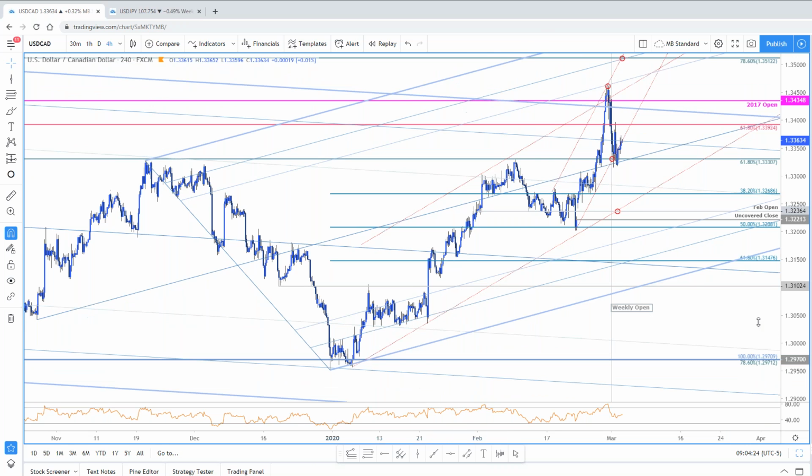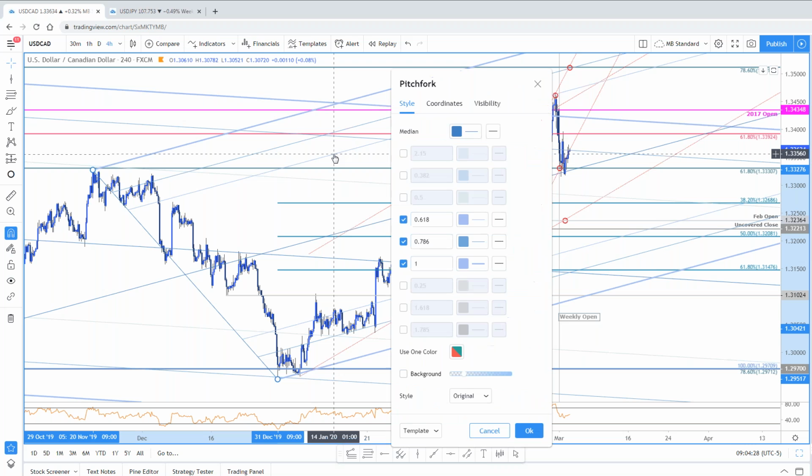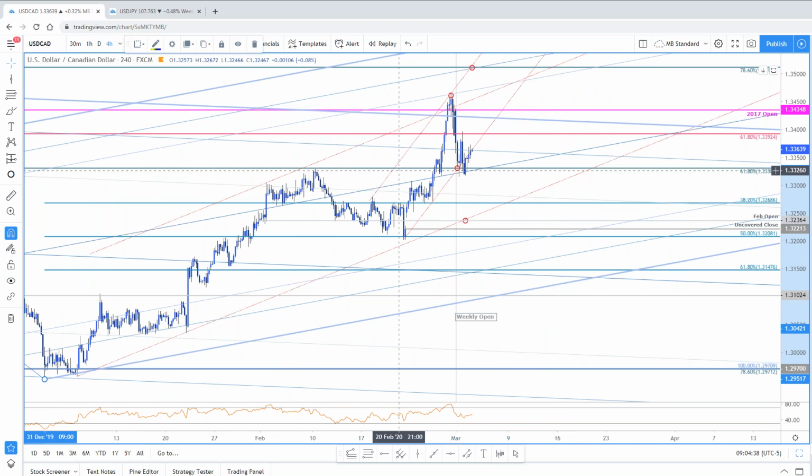The pitchfork on this has just been super clean. I think this is the 618. Yep, 618 pitchfork right off the highs. Caught that high right there. Here's the downside break or the downside test, former resistance, now support. Here's the median line. Could see some back and forth here, guys.